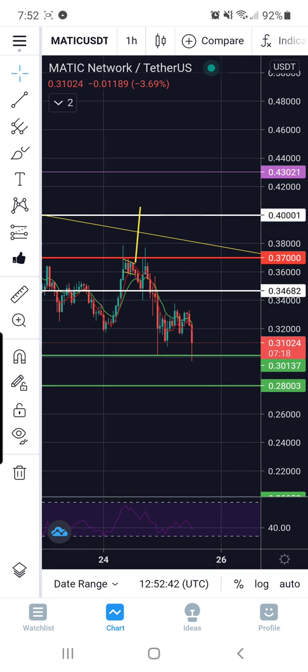I'm going to go over Matic real quick because we did get a drop down to the downside after our move to the upside, guys. I'm going to cover that real quick. I'm going to take a look at Harmony 1 coin. I'm also going to take a look at Cardano.